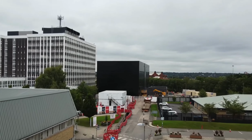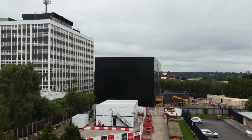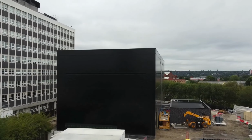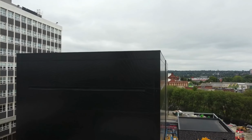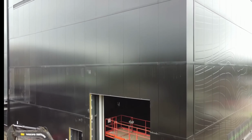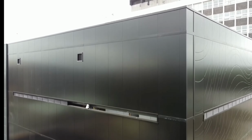So I don't like models. So this is it. And this is it about 2 weeks ago. So it's a huge black box. The architects love it. I'm not bothered what it looks like because it's the chamber that kind of does it for me. So we got this huge sprawling building right in the middle of campus. It will be finished in December this year.